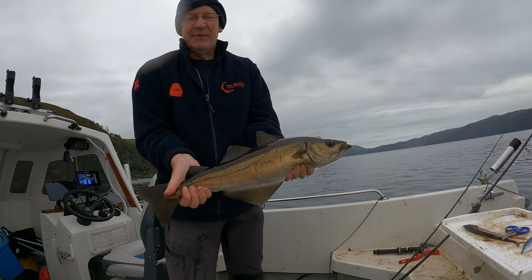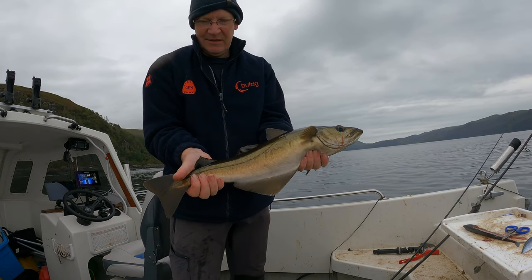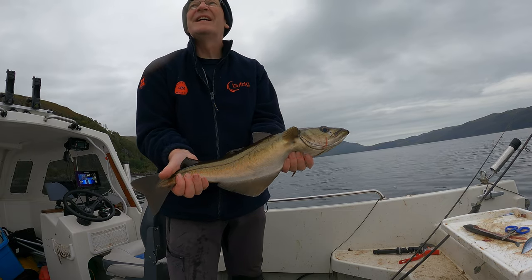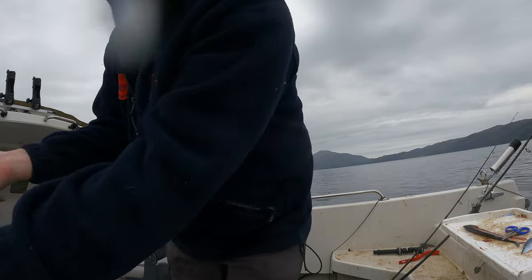So that's fairly typical of them. They're quite small fish, these. It's maybe 2.5 pounds, something like that. Anyway, just slide them back.